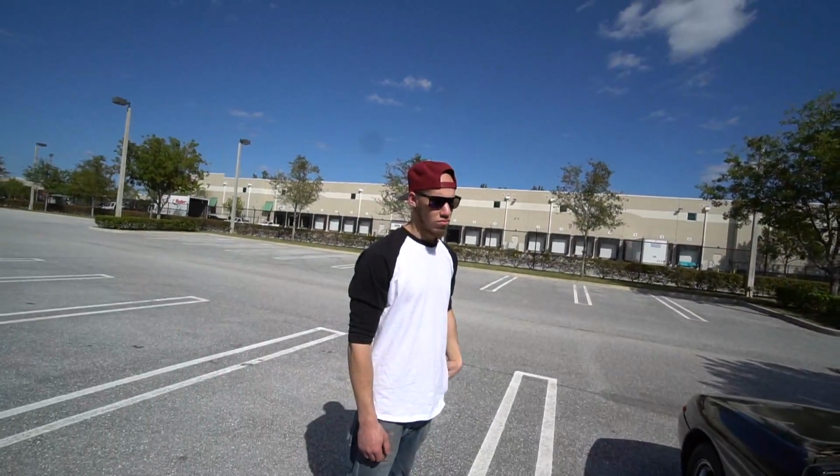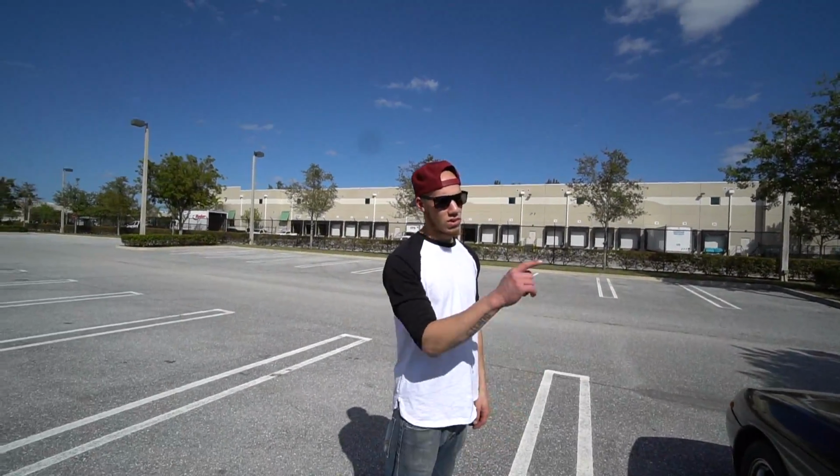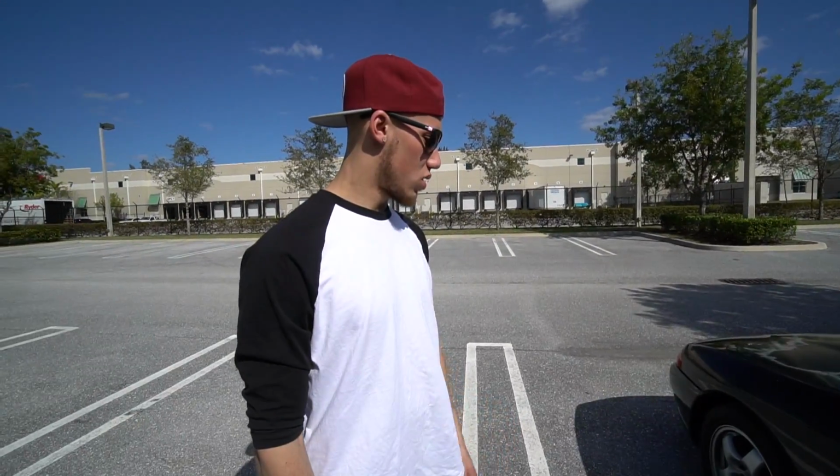Like this one doesn't have any cracks or anything. But do you have any complaints about this car? You were the one driving it all day yesterday. Other than that, it's all right.